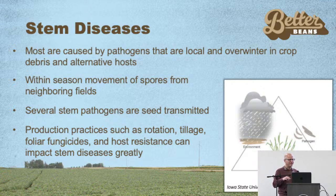So you can do a fantastic job of disease management on your operation. And it's one of those things that, as it relates to pathogens and many other constraints in agriculture, what your neighbor is doing or not doing can greatly influence your operation. So these organisms that cause stem disease can move into your fields from surrounding areas.